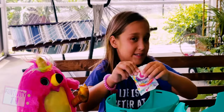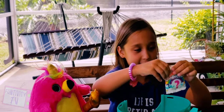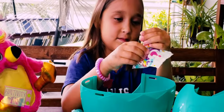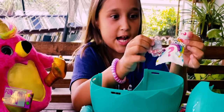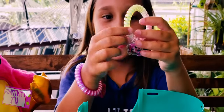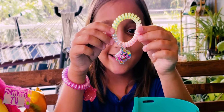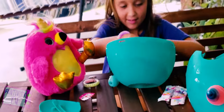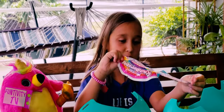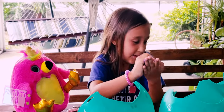And then here's the mystery bag, which probably has a bracelet. So we'll see what the bracelet is. It has a flamingo on it. It is so cute. That flamingo. So now let's open our rainbow tube. Now let's stretch it all into its perfect shape. And it says, can you do that?